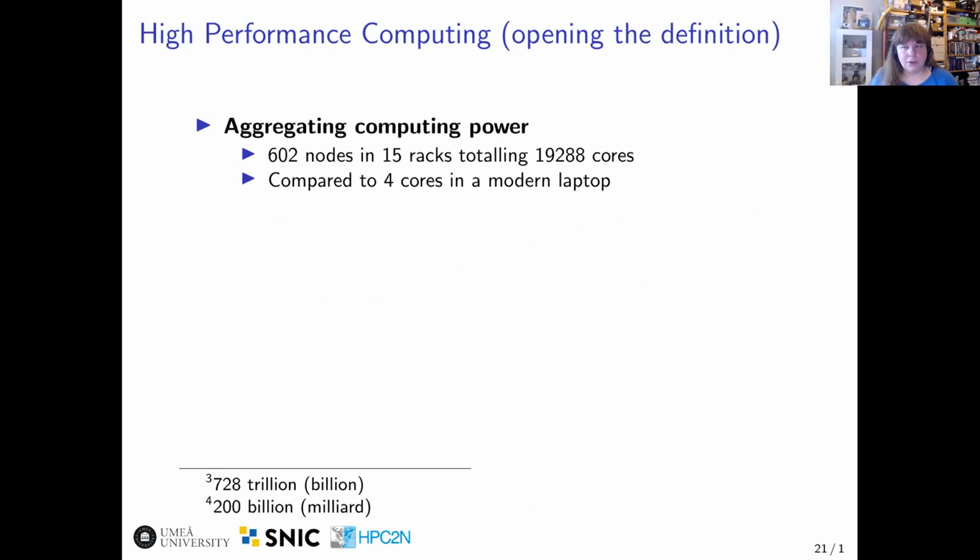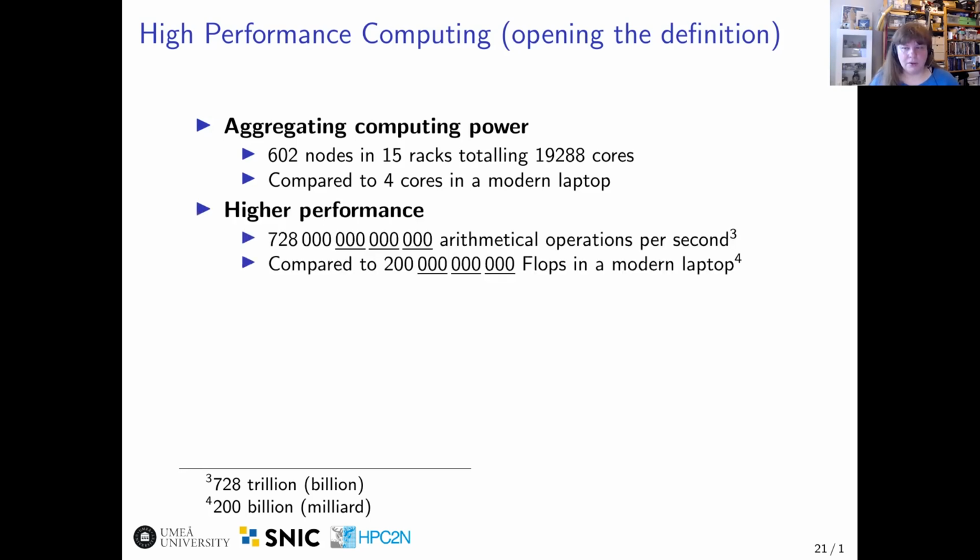So what do we mean by this? Aggregating computing power. Well, we have 620 nodes in 15 racks, totaling 19,288 cores. That is compared to maybe 4 cores in an average modern laptop. So that is one reason to use the system instead. You also get higher performance. As you can see, there are quite a lot more arithmetical operations per second in our systems than in even a modern laptop.